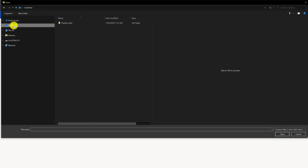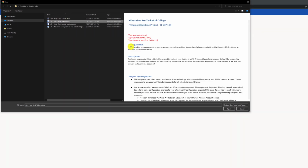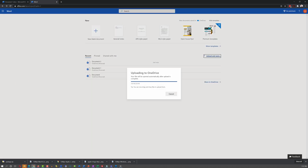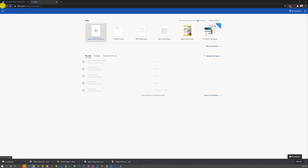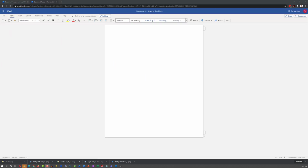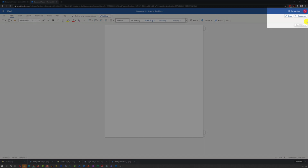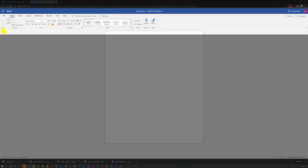For example, I have series of documents on the OneDrive for my practice labs, and I can upload and bring it up right into Word Online. I'm going to navigate back on the Start page and start New Word Online document. By default, Word Online comes with the Simplified ribbon. You can expand Simplified ribbon, and you will see familiar ribbon that you're used to using traditional desktop-based Microsoft Word.